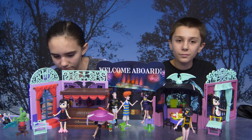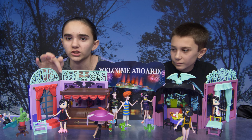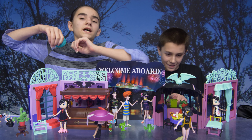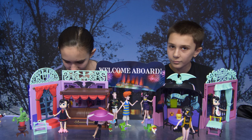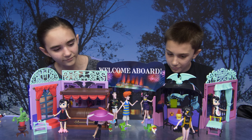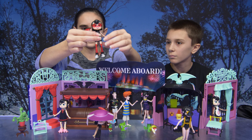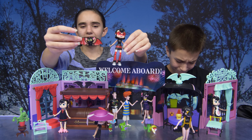First of all, we'll go over the two big play sets. We first have Ghostly Goodnight in front of Lindsey, and then we have Scream Cheese Cafe in front of Michael. In the middle, we have the Beau Voyage play set with all the awesome figures. And then we have the other figures displayed. Lindsey, you have Bats Out, the little action figure set. It comes with cute little glasses and a little bat.